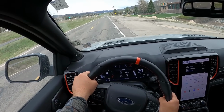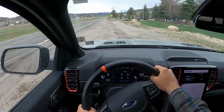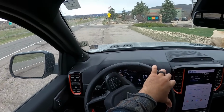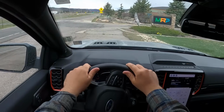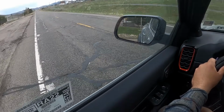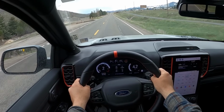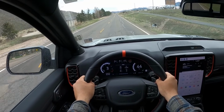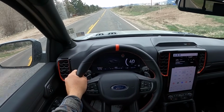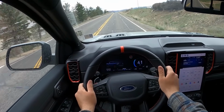See how the suspension damping is with this one. It seems like it's pretty similar to the other two. Yeah, I feel like this turns just as tight as the Bronco Raptor. I don't know if it actually feels any quicker than the Bronco Raptor. Yeah, it's not too different. Again, I do like the steering on this the most though.